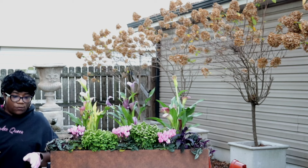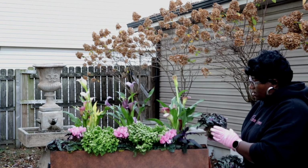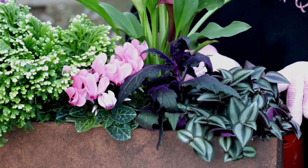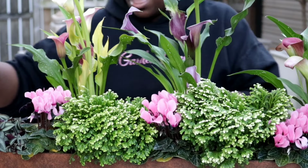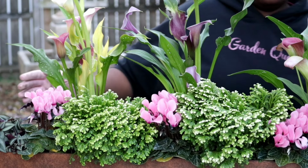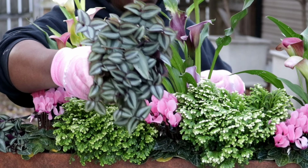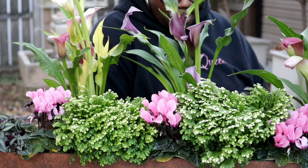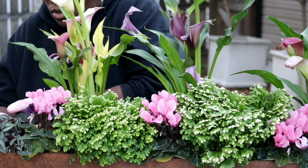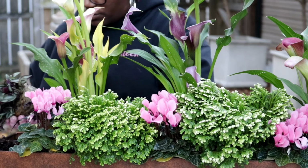Now, let me look at it from the front. I am going to switch this one out, this one right here, because it looks just a little bit more dramatic. Looks absolutely amazing. Liking how that's looking. Now this Tradescantia here, you see how it's fuller? We have a fuller plant here. So anytime I have a fuller plant, I do like to take advantage of that. So we'll swap this one out.